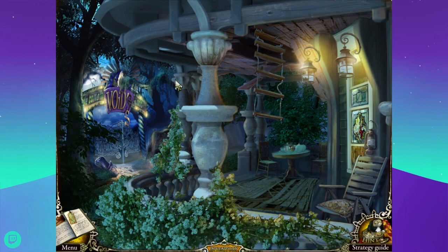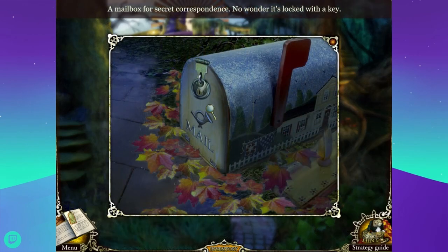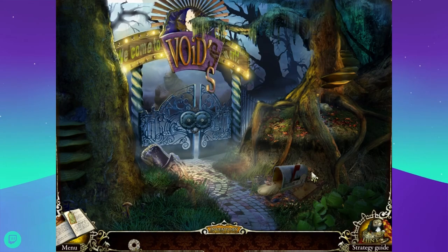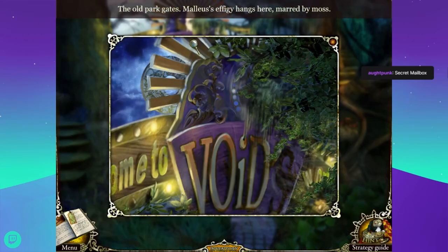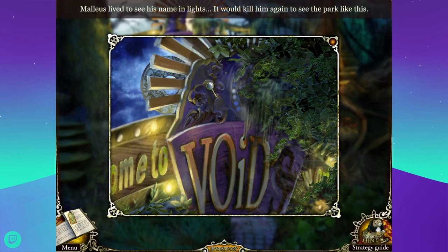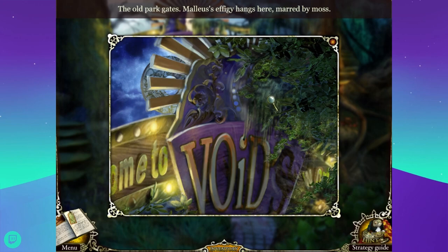Okay, that brings us back upstairs. And welcome to the Void's world. All right, is this the key to the mailbox? Yes, it is. There's a little house over here. Why are we not noticing the little house? The old park gates. Malleus effigy. Wait, what? Malleus lived to see his name in lights. It would kill him again to see the park like this. That's not an effigy, it's his name.